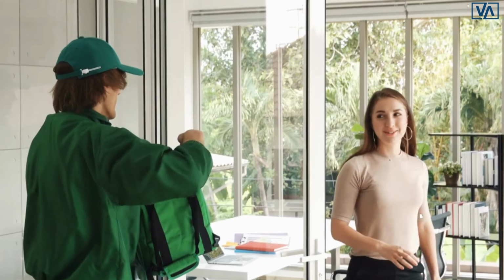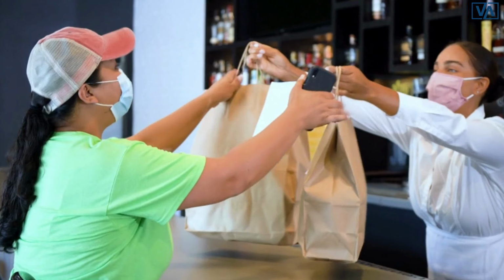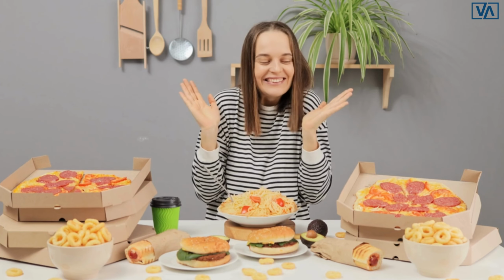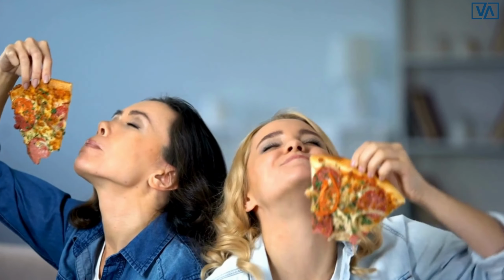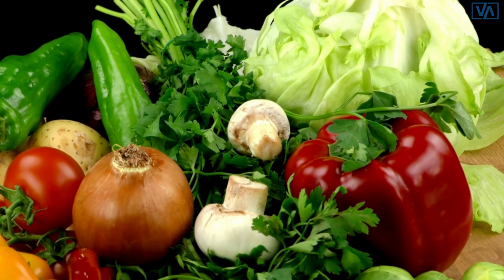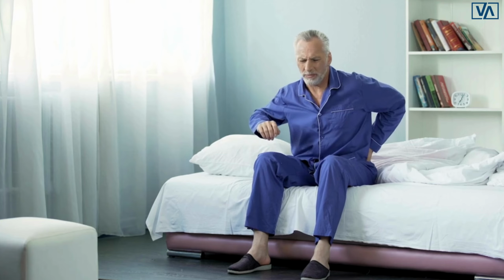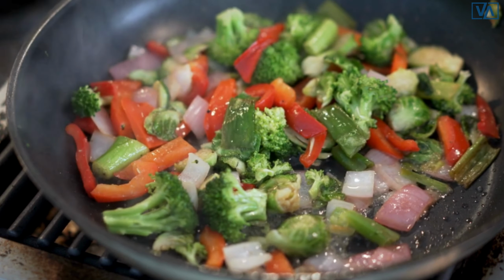What's happening here? Many people choose to eat foods like pizza, bread, pasta, and sugary snacks because they're quick, easy, and always available. With busy schedules and no time to prepare meals, fast and processed foods become the go-to option. Unfortunately, this often means skipping nutrient-rich foods like vegetables, which take more effort to prepare. Over time, this convenience-driven diet can lead to poor health. Prioritizing whole, fresh foods is key to better nutrition, even in a busy lifestyle.